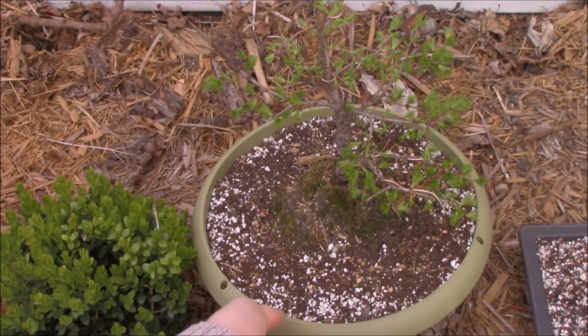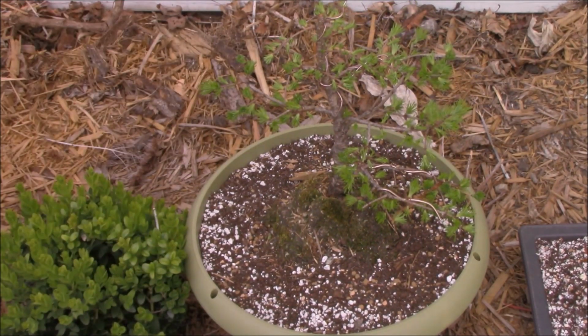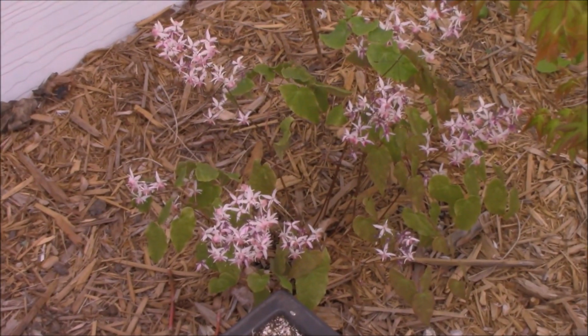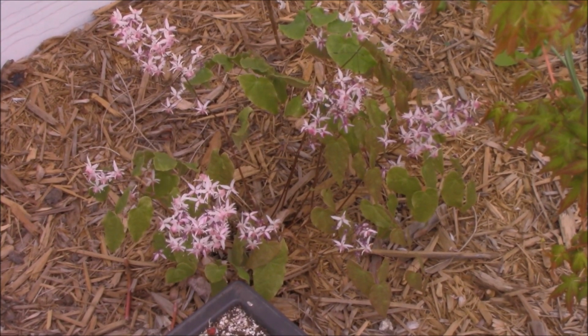My large bonsai looks good. I ended up cutting off the top leader. This epimedium is still blooming away. So beautiful. Little white stars.